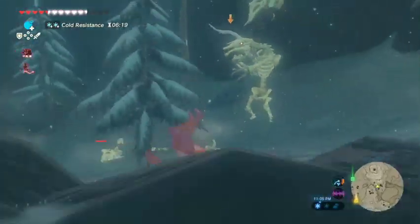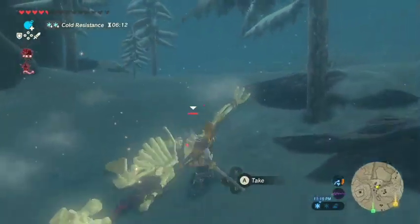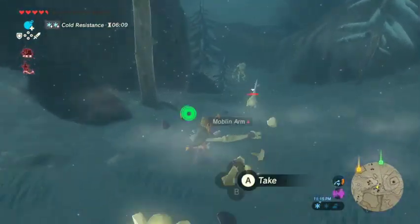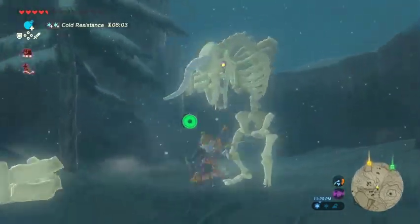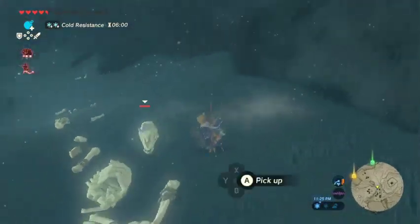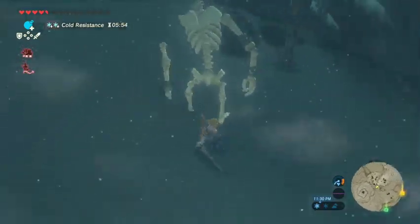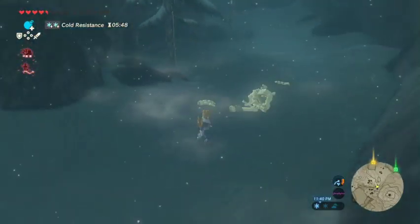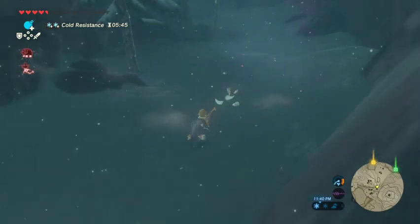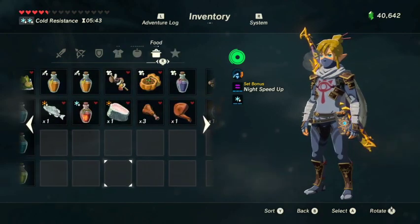Oof. Whoa! Wow, that guy hits hard. Tumbling too fast. Yeah, right? So much damage. I actually have enough spirit orbs to- wait, there's still one going? I don't know where there's another head. I have enough spirit orbs to do two more upgrades. But I haven't seen a goddess statue anywhere around here.